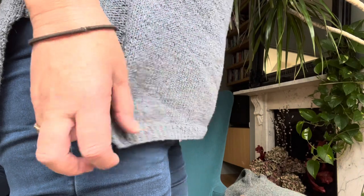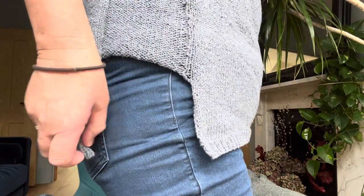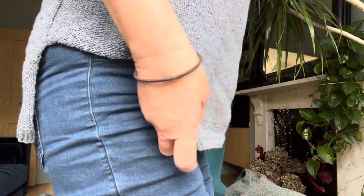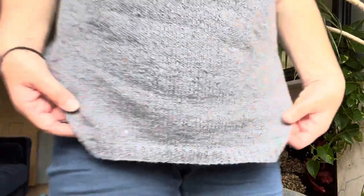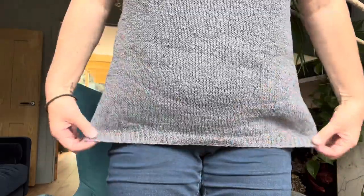So I blocked it out. It looks way better since I blocked it out, but it is starting to curl again. And these bits are eventually going to curl in like this and look like a nappy. So I'm not sure that's perfect for me, but I really like the fit and the shape. I went a little bit narrower at the back because I wanted a little bit more of a cutaway here. So yeah, really enjoyed that.